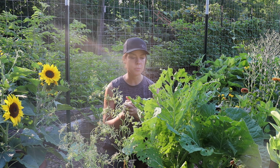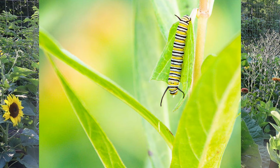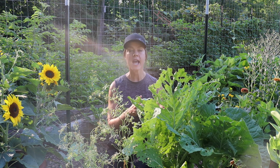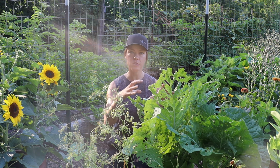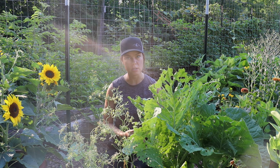The thing to keep in mind with BT is that it is effective on all Lepidoptera, so it will also kill things like swallowtail butterfly caterpillars, monarch butterfly caterpillars, so you really want to be careful where you're spraying it. Now typically a swallowtail is not going to feed on the same crops as a brassica pest, so in general if you're keeping the spray targeted to just your brassicas, you're not going to be killing off caterpillars that you may want to be keeping in your garden.